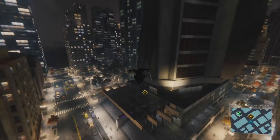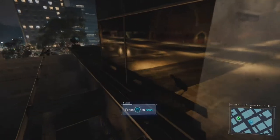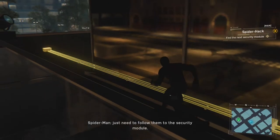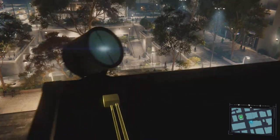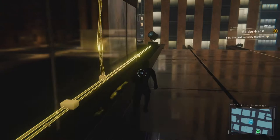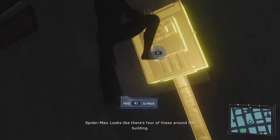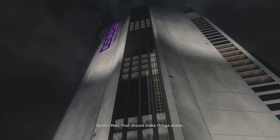Okay. Let's head on the roof here. And then scan. There are the network cables. Just need to follow them to the security module. That's following them really, really slowly. So that's just going to the lights. And this one also goes to the lights. So if I just follow the cables up the... There we go. Okay. A security module. Looks like there's four of these around the building. And let's start hacking them. That should make things easier.